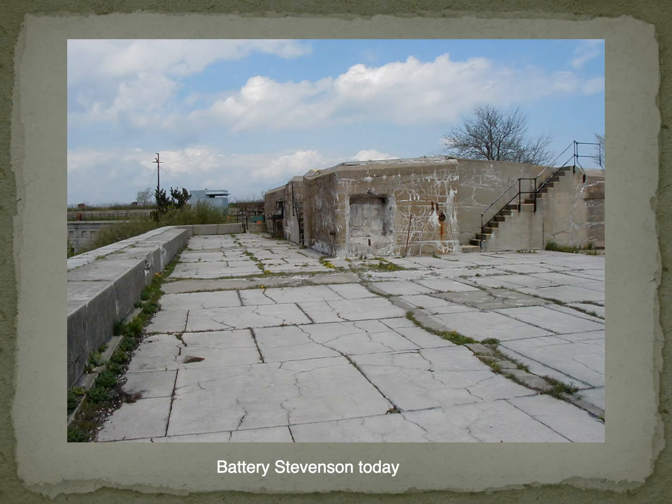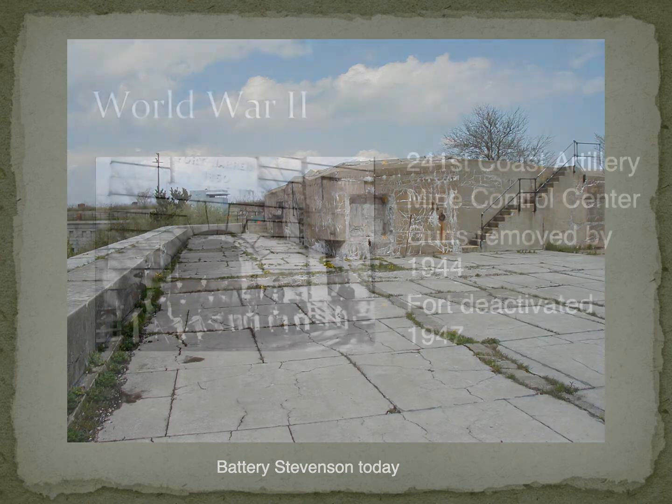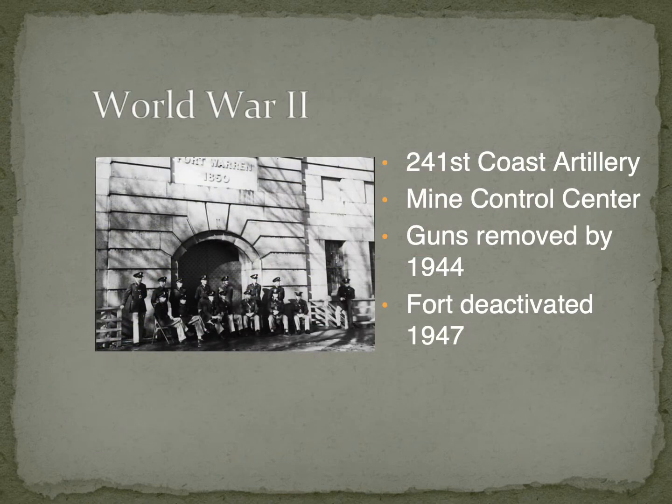And this is Battery Stevenson today. It's still standing, but it's getting old. In World War II, the 231st Coast Artillery was assigned to Fort Warren. It was a mine control center where they controlled all of the mines in Boston Harbor. The big guns were removed in 1944, and the fort itself was deactivated in 1947.